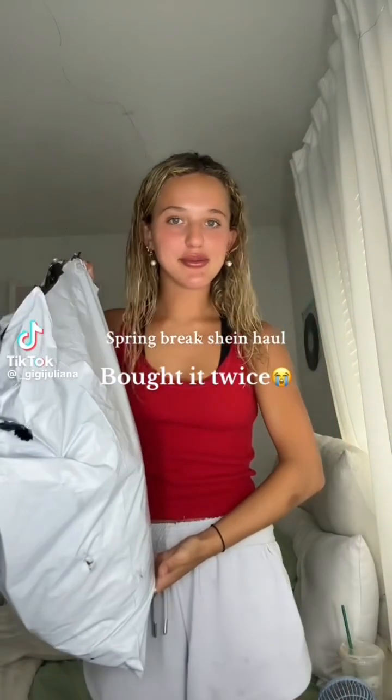I accidentally bought my spring break Shein package twice, and it's been sitting in my room for 2 months because I'm literally humiliated. Anyways, I lost these sunglasses, so I'm really glad I spent $200. Also, some new cluster lashes. Actually, the stupidest thing ever because I already own all of this stuff, but super cute bikini. Loved it in Mexico 2 months ago.